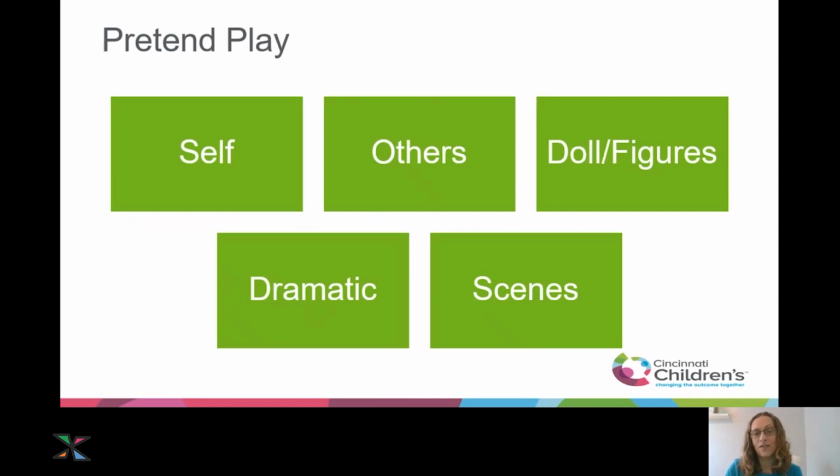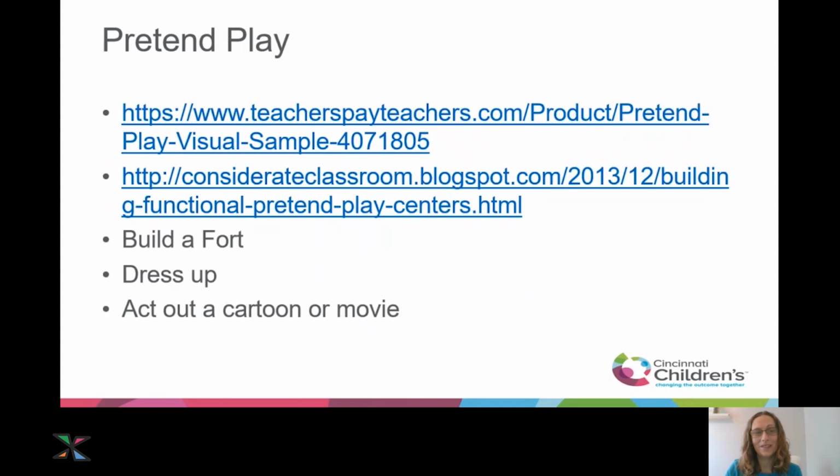Dramatic play is an expansion of that. So I'm going to be a superhero and I'm going to fly through the house. And then finally, scene. So I'm going to act out Frozen 2 and use my pretend play skills to do that. So here's some links for pretend play.